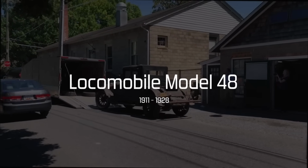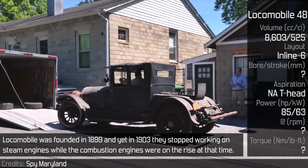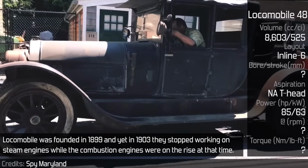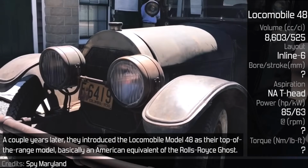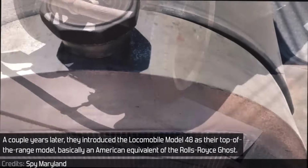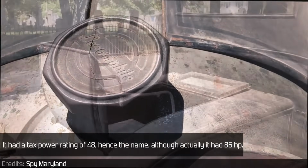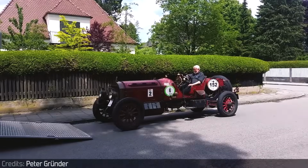Locomobile Model 48. Locomobile was founded in 1899, and yet in 1903 they stopped working on steam engines, while the combustion engines were on the rise at the time. A couple of years later, they introduced the Locomobile Model 48 as their top-of-the-range model, basically an American equivalent of the Rolls-Royce Ghost. It had a tax power rating of 48, hence the name, although actually it had 85 horsepower.